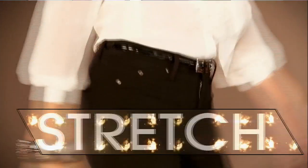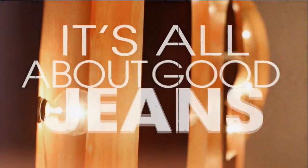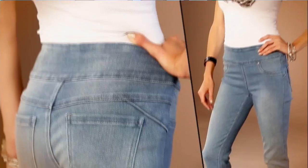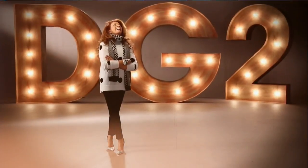Is comfort, stretch, style. When I design, it's my baby boomer sisters in mind. DG2 is about confidence for a woman, no matter what age. Once you have that perfect fitting jean, wait and see how life-changing it is.